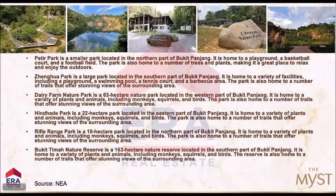Okay, there are also smaller parks, like Petir Park in Bukit Panjang, Zhenghua Park, Dairy Farm Nature Park, which is about 63 hectares. Quite big already. Dairy Farm Park. Next time will it become houses or not? Don't know. Dairy Farm is up and coming also. I just know that our population keeps increasing. It's good, because it means Singaporeans are reproducing. And also foreigners become PR and Singaporeans.